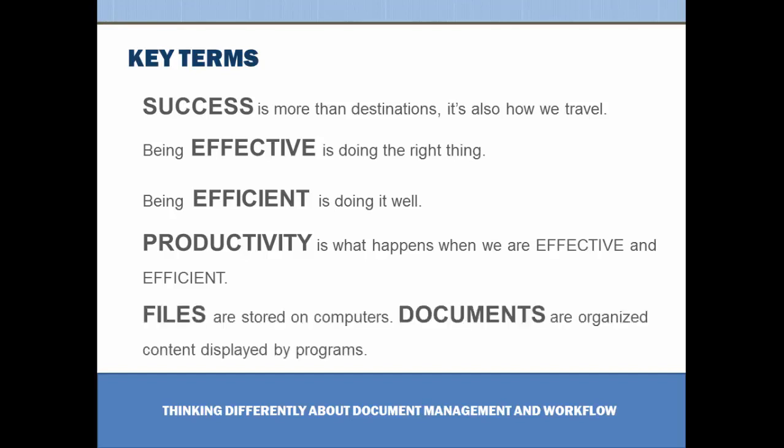One is files. Those are what are stored on computers or networks. And then documents are the organized content displayed by programs. What I say is when we talk about a Word file, like a .doc or a .docx file that's in Windows Explorer, then we're talking about a file. And when we're collaborating about the content of an engagement letter, the way we see it on screen in Microsoft Word, then we're talking about a document. It's going to be a lot easier to visualize that when we get to the model in a few minutes.